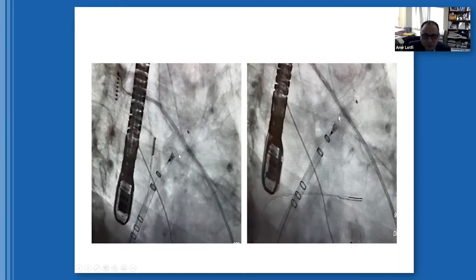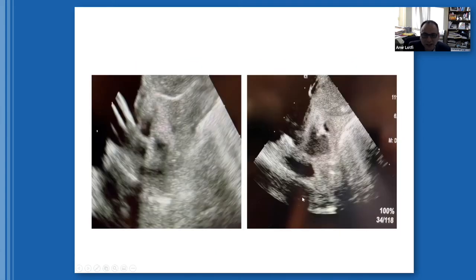Watchman Flex was deployed. We had an excellent seal. You can see this intracardiac ICE showed in two different positions to make sure the device looked good. And here's the Watchman. I'm sorry, this is grainy, but here's the Watchman device here, and it seals the entire appendage.